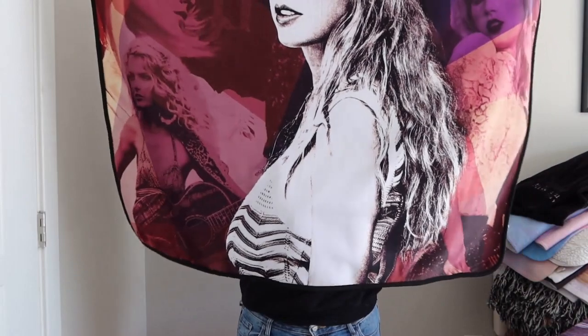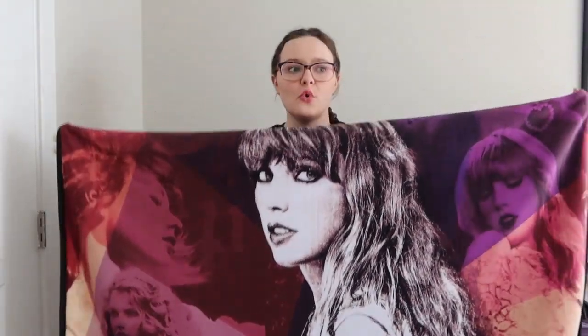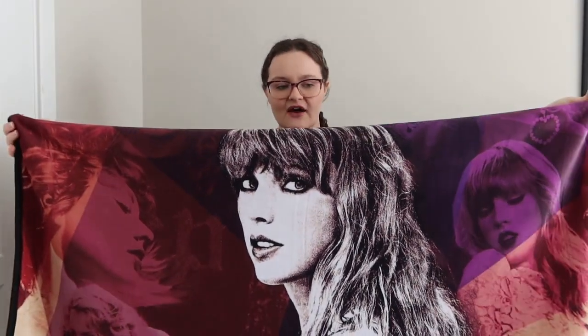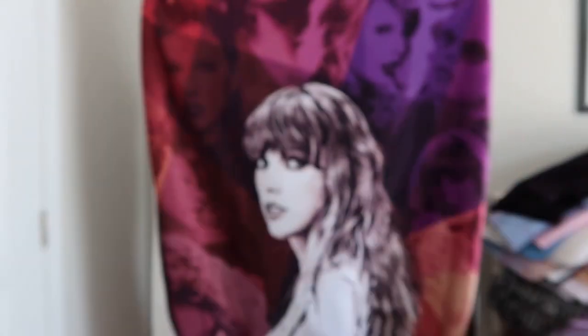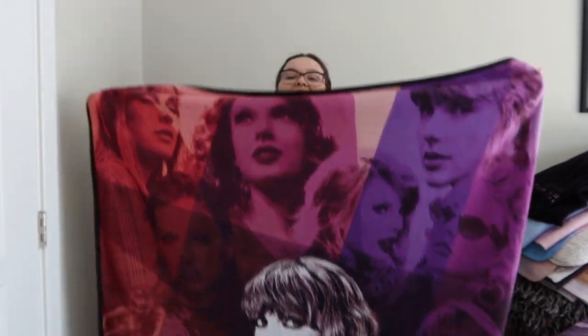I'm trying to show you guys, because it is quite a big blanket, but it is so gorgeous too, folded in half at the end of my bed. I am obsessed with this blanket. Like I said, it commemorates all of Taylor's albums and all the different Taylors that have been such a comfort to us. So I highly recommend this one. This is one of my absolute favorites, I must say.